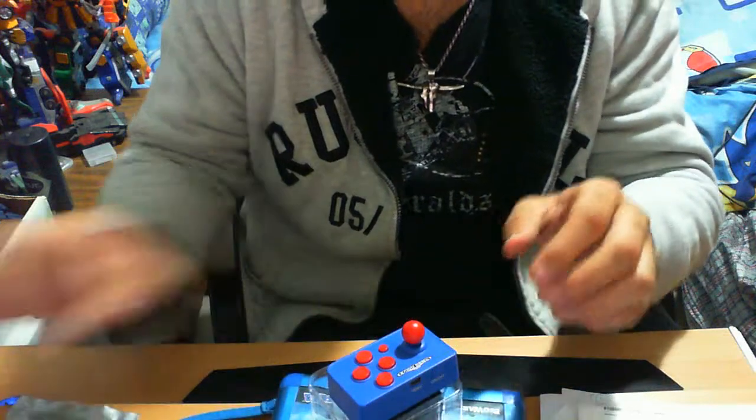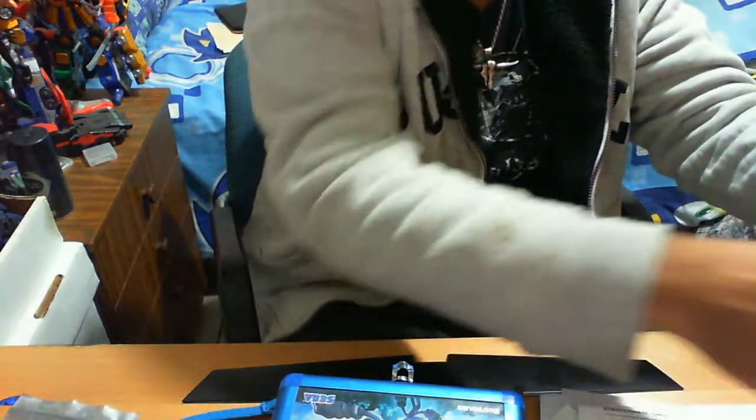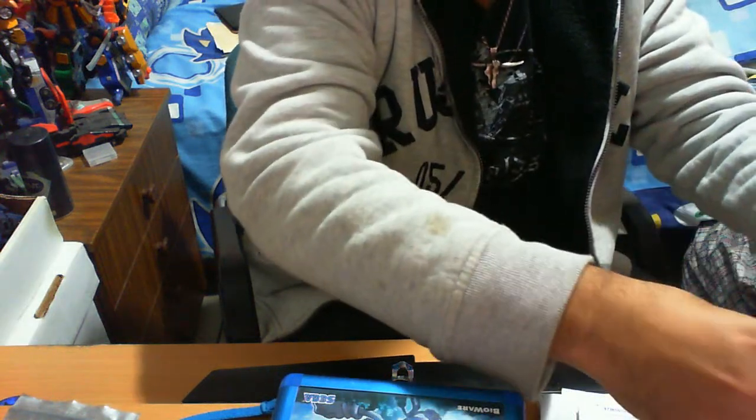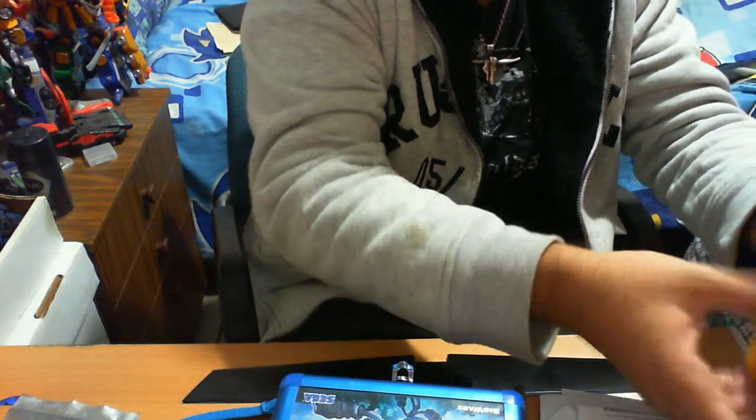Now, how much did I get it for? Why did I get it? We all know why I got it, but give me a second, I'll pack this away, guys. You can admire my gorgeous little jumper, because it's getting cold here in Sydney.